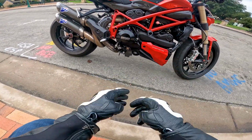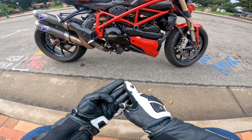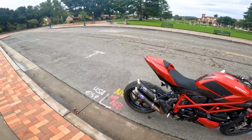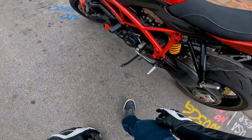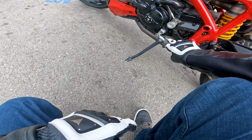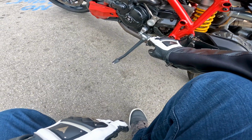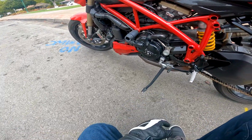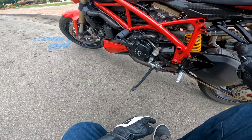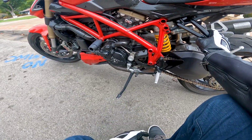So moving on to the third thing, that was the third thing. Fourth thing is going to be the quick shifter that I installed. This was off of an 1198S, and it was the same model for, I think, the 1098S and the 1098 Streetfighter. Plug and play, really easy, but gosh damn, does it make it so much fun.